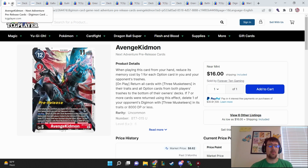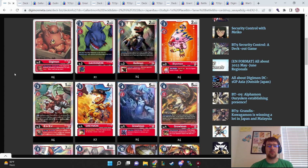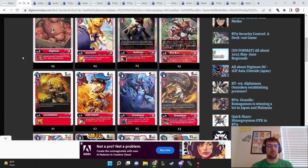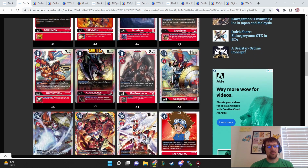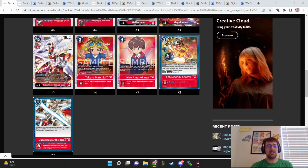Next, let's talk about some upcoming stuff. In 2 weeks, we have EX2. In EX2, there's like 3 decks I really want to pay attention to. The main one being the Gallantmon decks. And I have 2 lists pulled up here just to kind of showcase what some different builds do. But if you haven't noticed, you have your Rise Greymon as a 4-of in both of these lists. He is super good to get your tamers out, especially the Takato tamer.